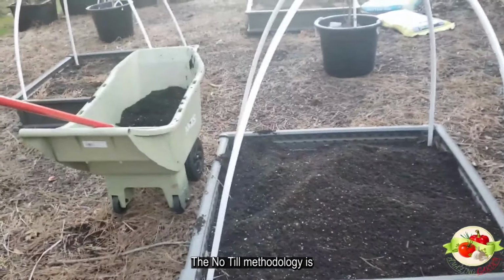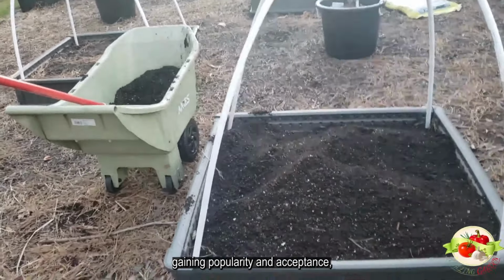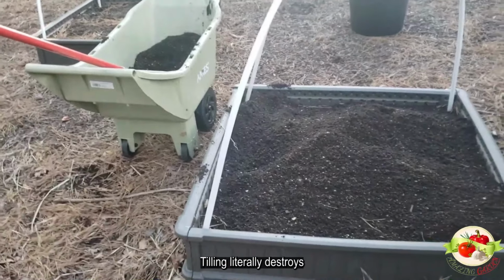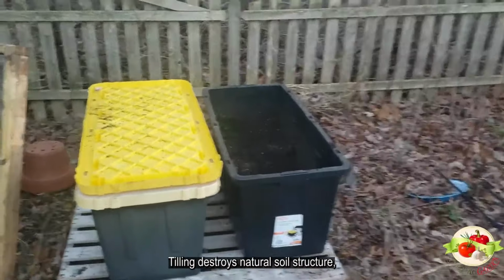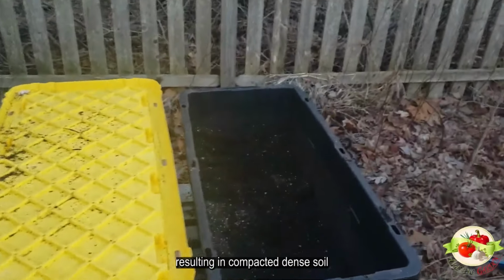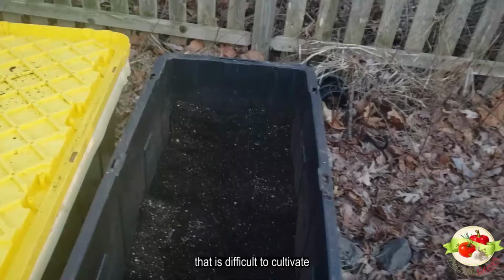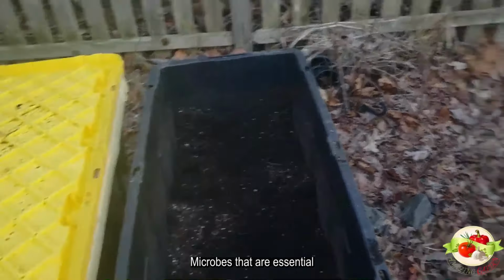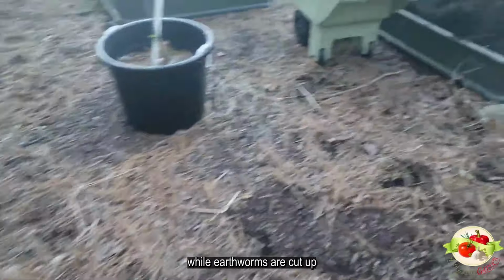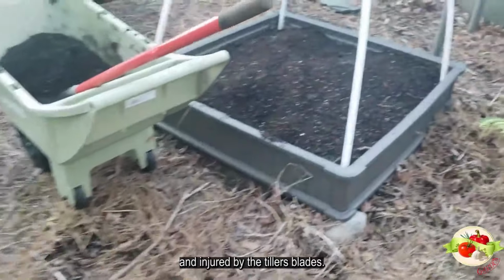The no-till methodology is gaining popularity and acceptance, and it can't come soon enough. Tilling literally destroys the earth in multiple ways. Tilling destroys natural soil structure, resulting in compacted, dense soil that is difficult to cultivate. When exposed to the sun's heat, microbes that are essential for healthy soil die, while earthworms are cut up and injured by the tiller's blades.